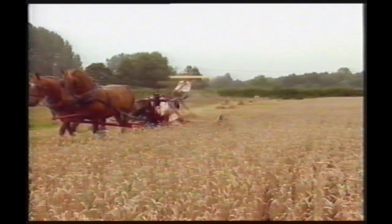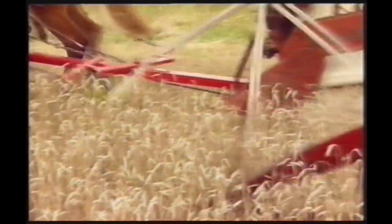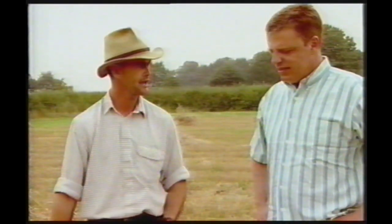Well, it's an amazing machine, and how on earth is it doing this? Well, what it does, it actually goes along, and the standing crop is cut. It passes along canvas belting up and over the machine and is packed against a piece of string which is held in a knotter mechanism. As it gets to a certain size, it trips, the needle comes over and brings the other piece of string round, ties it, and then throws the sheaf out, ready to be handled.